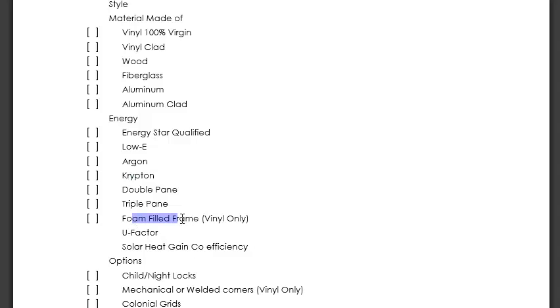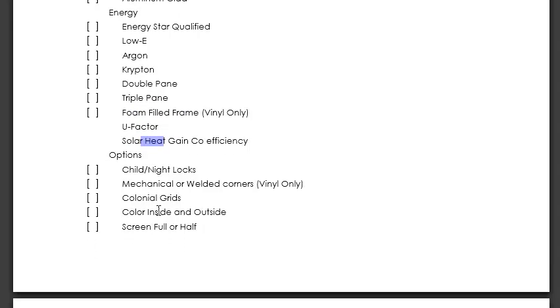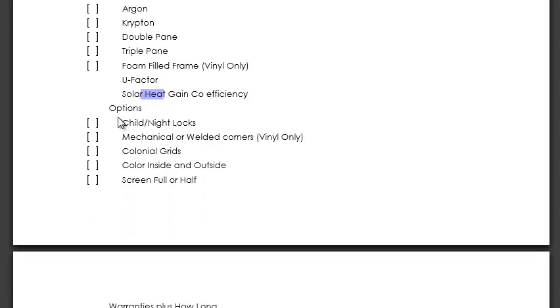Okay, in a vinyl window, you can get them foam filled. That fills the whole cavity inside, just for a little bit better insulation factor. You want to know your U factor, your solar heat gain coefficient, what options the window has.